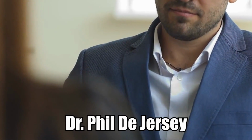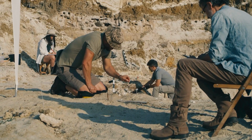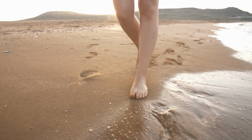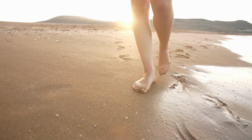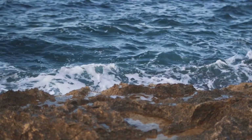Renowned archaeologist Dr. Phil de Jersey started the dig with high hopes. He believed traces of an ancient settlement would be found on the edge of the island. His idea was that in the distant past, people crossed to the island using a land bridge that has since disappeared, lost to the raging sea.